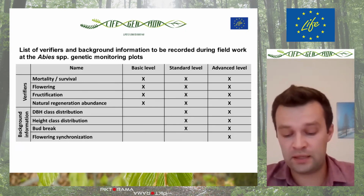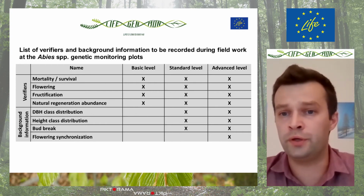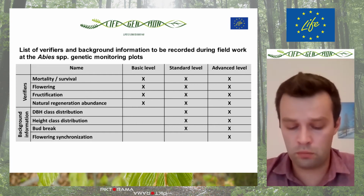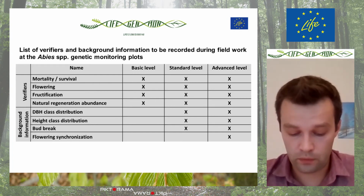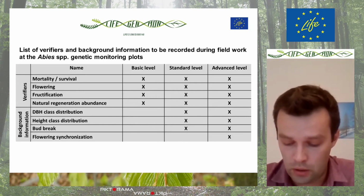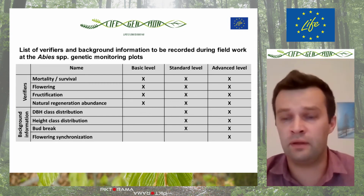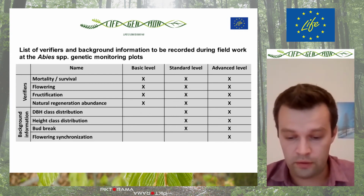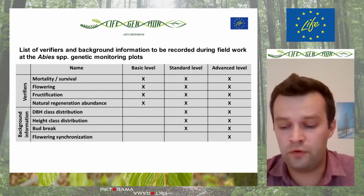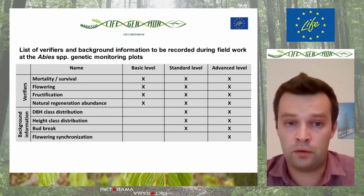So the Abies alba guidelines, as you can see, contain a list of verifiers and background information which should be recorded during field work. All verifiers and background information are divided into 3 levels of genetic monitoring: basic level, standard level, and advanced. The differences between those 3 levels are the frequency and resolution of the data which we are collecting.